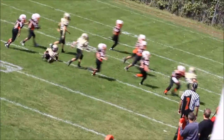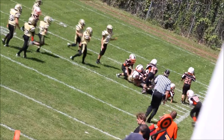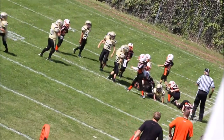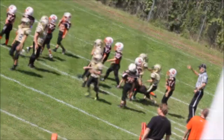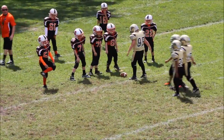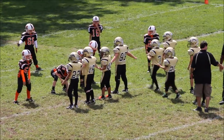Marcella on the keeper. He's around the right side. All the way down to the 9 yard line. Four-yard carry for Marcella. First and 10, Woodland. Ball at the Shelton 9-yard line.